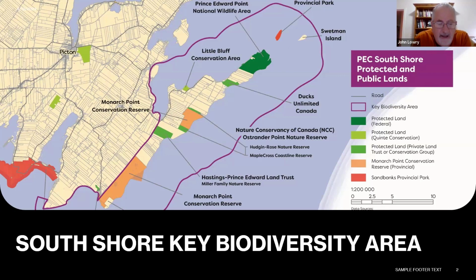Now, Conservation Authority lands under Quinte Conservation, which Prince Edward County falls under: you can see the Little Bluff Conservation Area, and that's 28 hectares or 70 acres, established in 1974. That's one of the QC properties where, if you want to access it, they have a gate and you have to pay for a parking pass. Then there's the Hastings and Prince Edward Land Trust property in green further down on the South Shore, the Miller Family Nature Reserve, 198 hectares or 450 acres, established in 2012. Technically it's accessible, but my understanding is that you should ask for permission to go on the land.